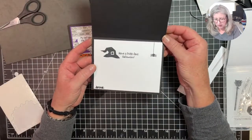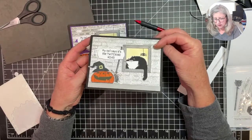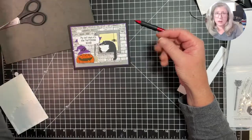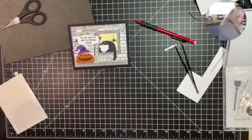And then for the inside on this one, I just did that. And I think I probably would do the same thing. I can do that real fast. I cut this down to, my inside white panels are always 4 by 5 1/4.